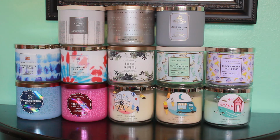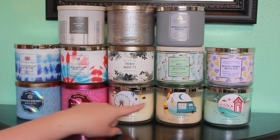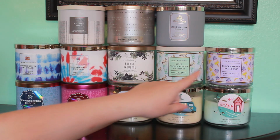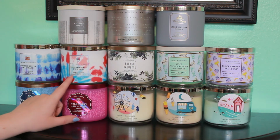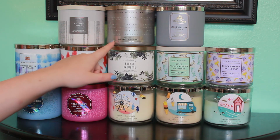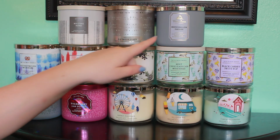Okay, so this is my current candle selection of Bath & Body Works. I'm not going to lie, I didn't realize I had this many. But first I have Ice Blueberry Biscotti, Wild Berry Jam Donut, Summer Boardwalk Ice Cream Bar. This is the current one I'm burning, called Coastal Watermelon. Then I have Black Cherry Fruit Pop from this haul, Mint Chocolate Chip Milkshake from this haul. Then I have French Baguette, Blue Raspberry Snow Cone, Salted Pretzel Milkshake. And then on the top row here, I have Welcome Home, Fiji White Sands, and finally Marshmallow Fireside. That's probably my all-time favorite candle.